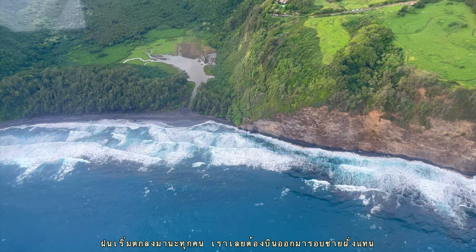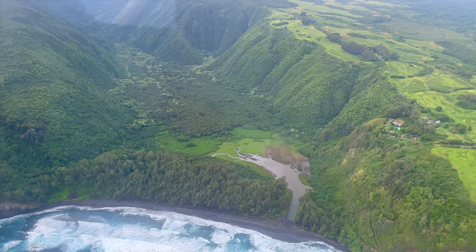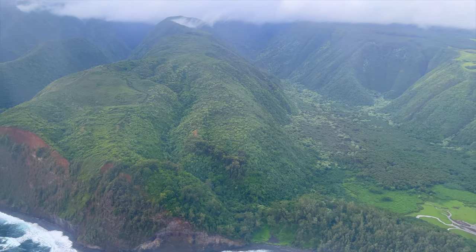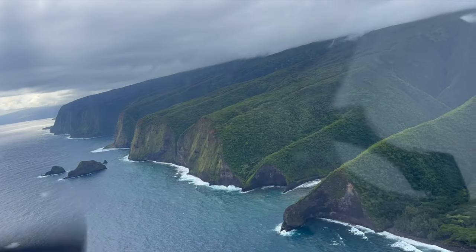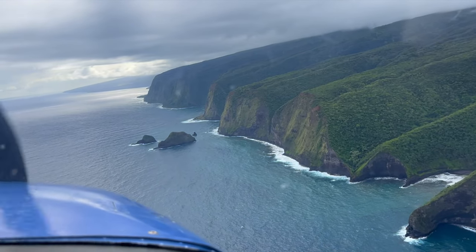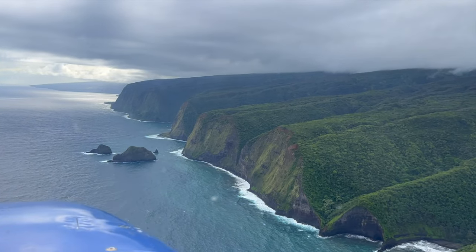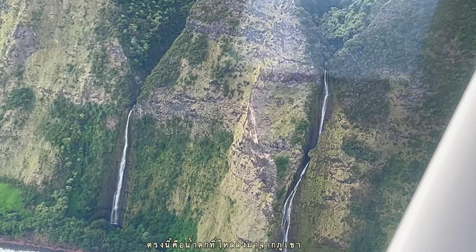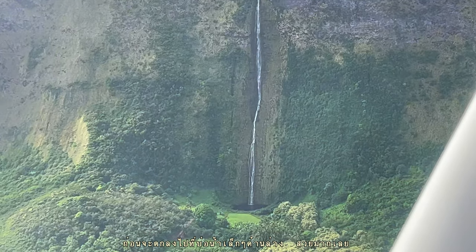It starts raining, so we have to turn around and fly out to the cliff. Over here we have a waterfall falling down from the mountain into the pond. Very beautiful.